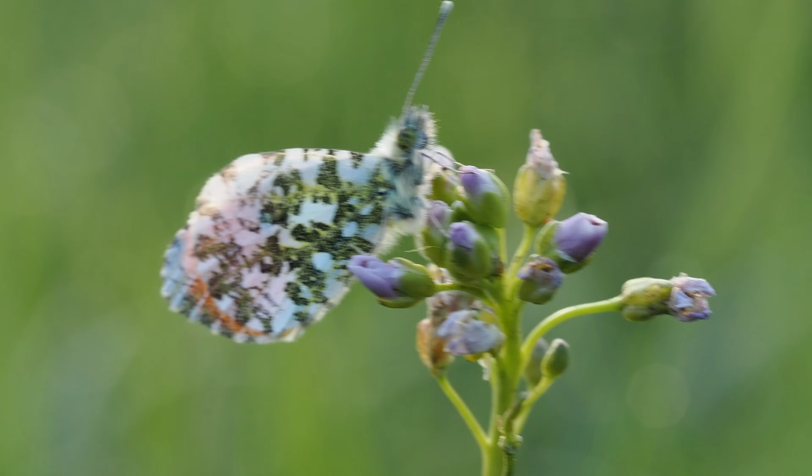Oh yes. Oh, this has to be my lucky day. So this definitely has to be my lucky day. Normally, after searching for hours, I found one butterfly.